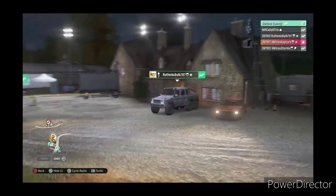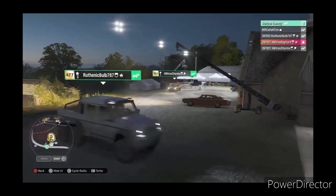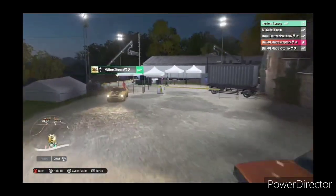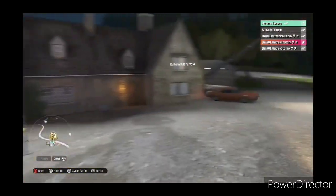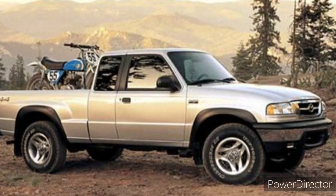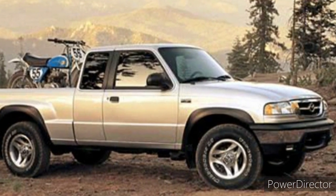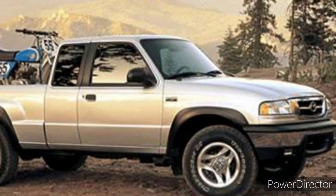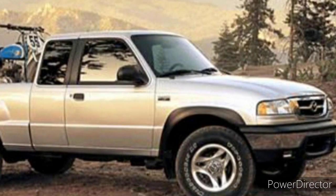Best Japanese pickup truck challenge. This challenge that I came up with was actually quite interesting, but I really wanted to do it because I want to tell y'all a little story. In February 2002, 1 year before I was born, my mom bought my dad for his 40th birthday a 2001 Mazda B4000 pickup truck.